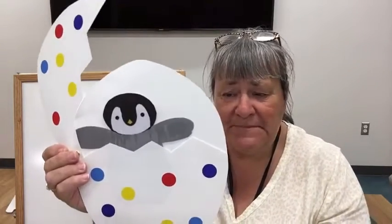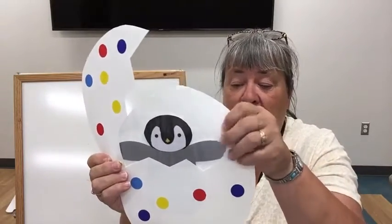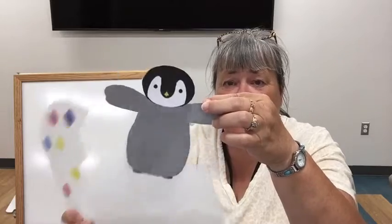Cheep, cheep, cheep. I wonder if that's what penguin babies really say. Oh, look. It's ready to come out of its egg and move like a penguin. You know how a penguin moves? They waddle.